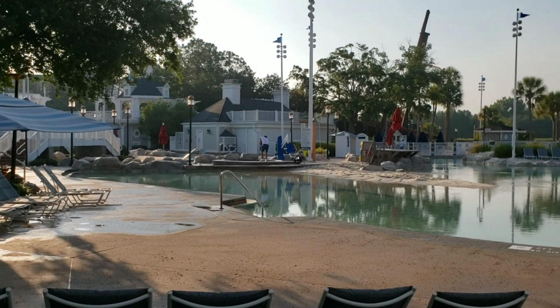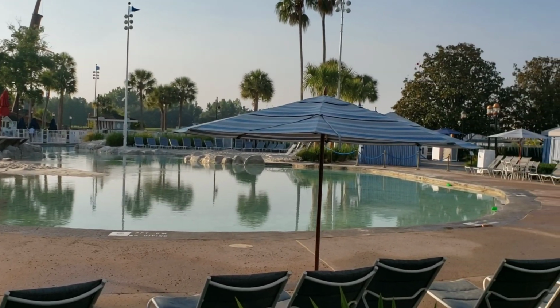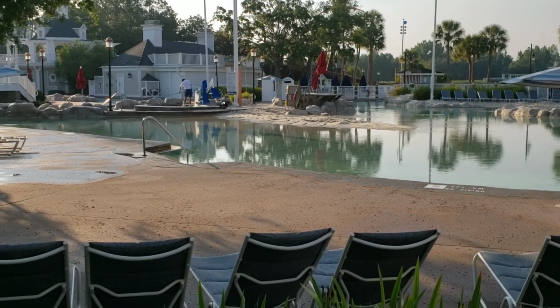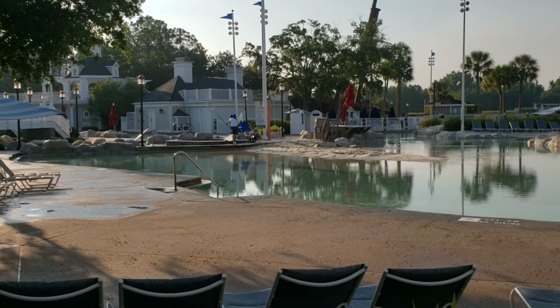Here's a great morning view of the sand bottom pool. The kids love to gather up there on the sandbar with their Hurricane Hannah's buckets and dig in the sand. This is what it looks like in the morning before all the kids are out.